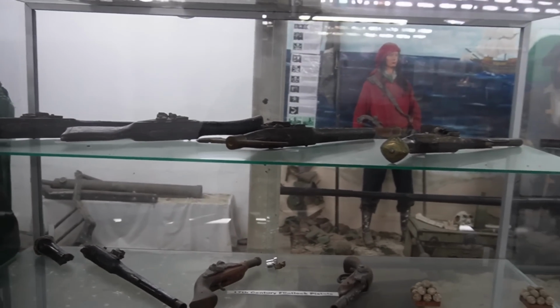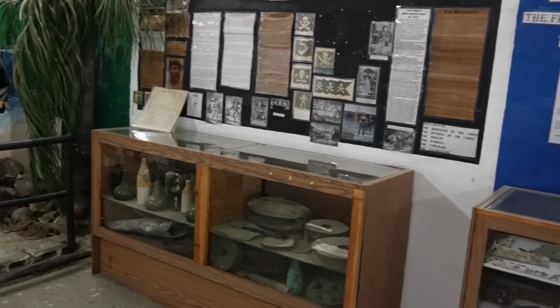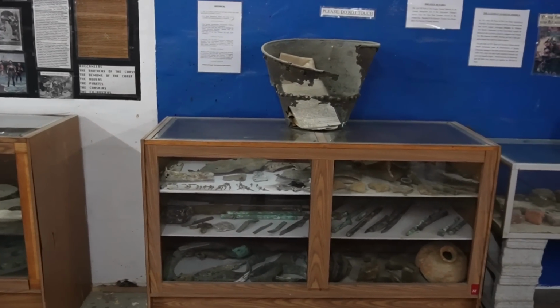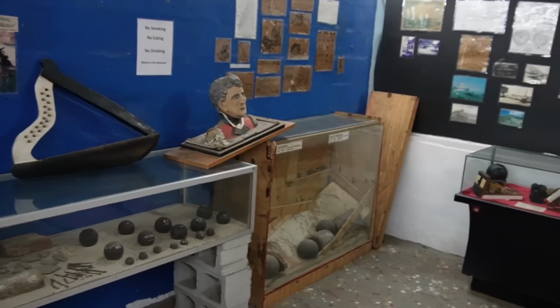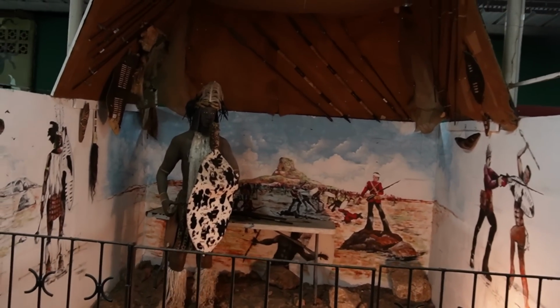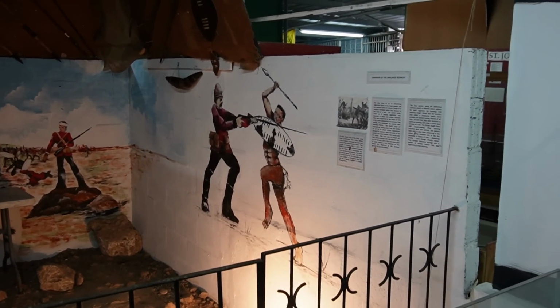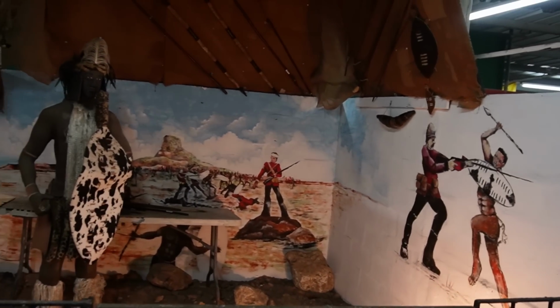I know I keep saying this like a broken record. Anywho, there's a large selection of artifacts to take in, and it's basically one pathway to walk through, one loop, so to speak. So you definitely would not get lost here, except probably your time in admiring these artifacts. And showcases like these do remind me of some museums that I've visited already abroad.